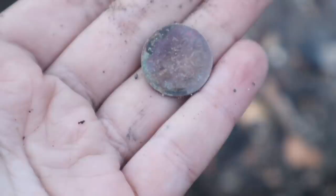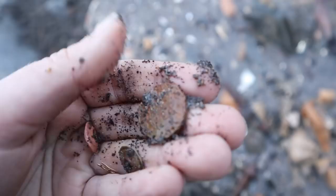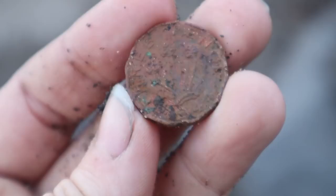Is that a coin? Oh, what type of coin is that? This is a threepenny from 1944. It's lovely. I haven't found one of those before. Beautiful. I think that's the end of a dart. I think I found the end of a dart. Really?